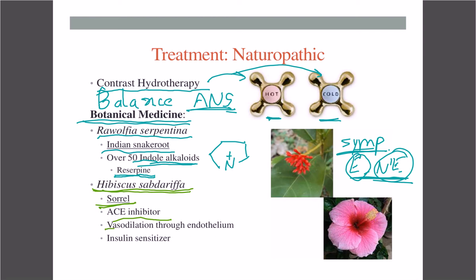The other thing it does is vasodilation through endothelial mechanisms. So it causes relaxation of the smooth muscles. We're not sure how, but that's the observation that has been made. And for diabetics, it even helps insulin sensitivity. So this plant is actually a pretty good use and safer than Rauwolfia, but it hasn't had that much research in the treatment of hypertension by itself.